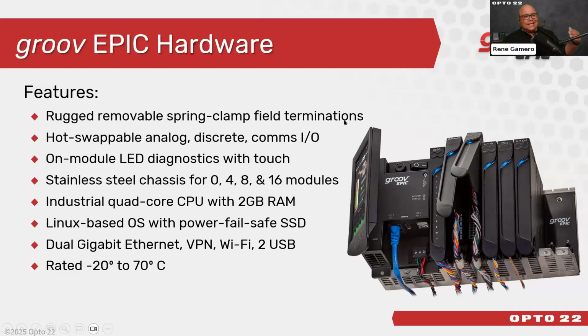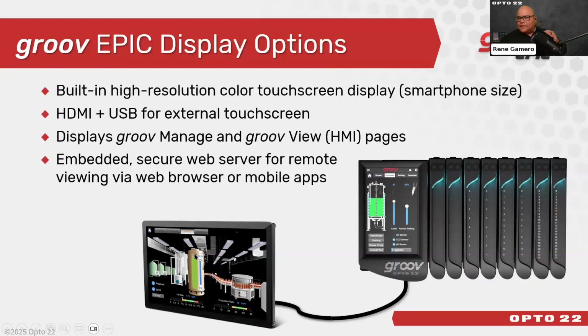So what the EPIC hardware is, you see it here. Direct spring clamp terminations to the IO modules. If you're using IO-Link, you're just going through the Ethernet port. LED diagnostics, and you also have a touch sensor here that will impact how you're viewing your different screens or how you're configuring them. These chassis, and we'll look at the chassis and the pieces of this Lego block of an EPIC rack in just a couple of slides. So you'll see a Linux-based OS, dual gigabit Ethernet, and you saw there the -20 to +70C. We'll see in a little bit, and the HDMI cable to a separate screen.